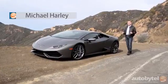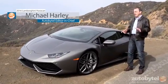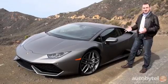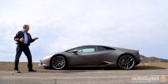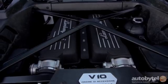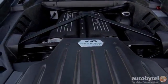Few cars are as visually exciting and audibly as stimulating as the 2016 Lamborghini Huracan. Introduced just last year, this car is the successor to Lamborghini's Gallardo lineup. Like the Gallardo, this thing is configured with a 5.2-liter V10. Horsepower has been increased. It's making 502 horsepower and 413 foot-pounds of torque.